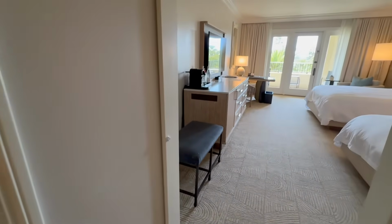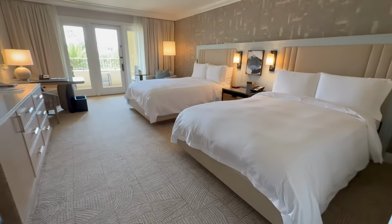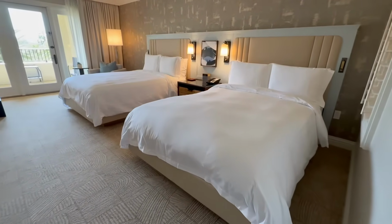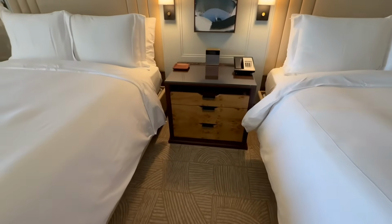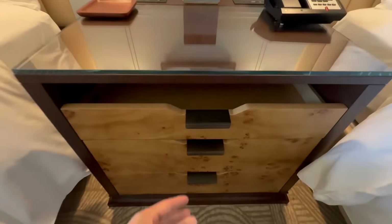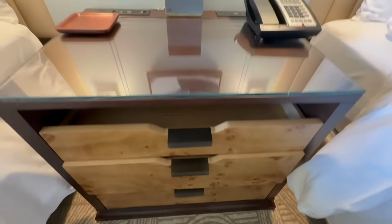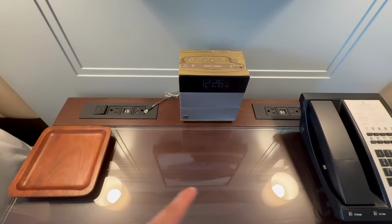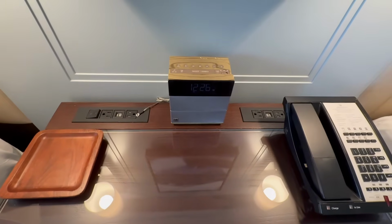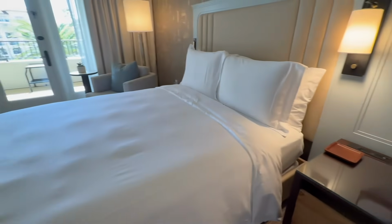Now let's check out the bedroom. So we have the 2 queen beds here. Let's see what's in these drawers. I think they're empty, they're just storage space. And there's some plugs here. A couple of USB-A plugs on that side and a couple more on the other side. And some regular plugs. So that's convenient.